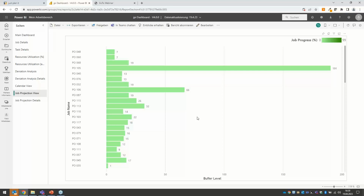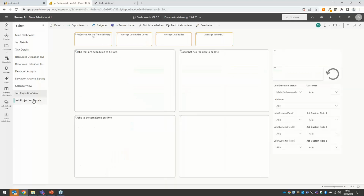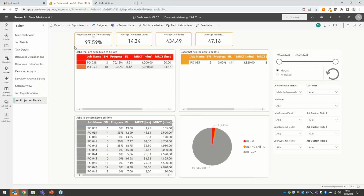And to get an even better insight into the classification of jobs in terms of the buffer level, you can also go to the projection details. The projection details now have the same structure as the main page, but again, focusing on jobs without finished ones. Here we can see the on-time delivery percentage for the jobs that are not finished yet is very high. It is 96%, so 80 jobs currently are scheduled on time. They have got a sufficient buffer level.